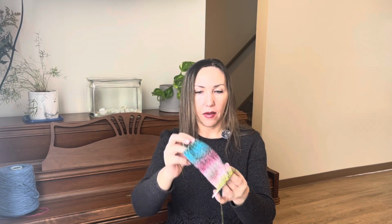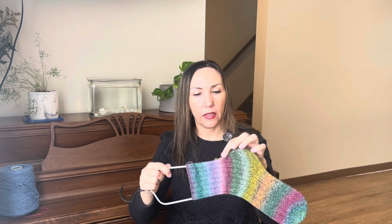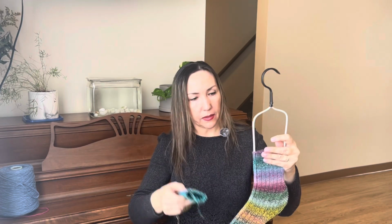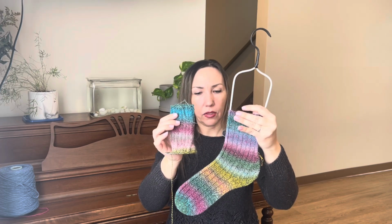So many new colors coming, and I'm knitting the second sock, and I started to knit the heel because I'm using a strong heel, I think it's a heel called strong, and I'm using that construction. But you can see already the colors are a little bit different from each other, but still kind of close.